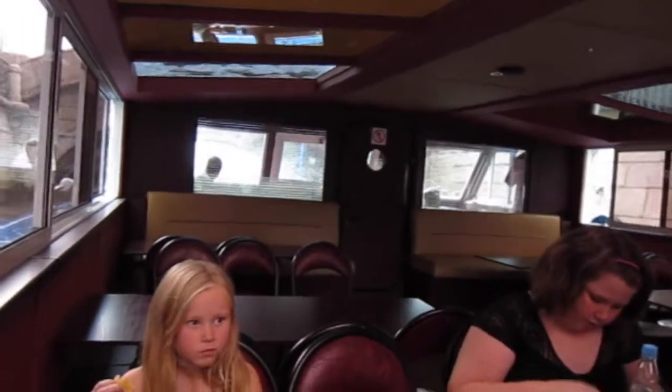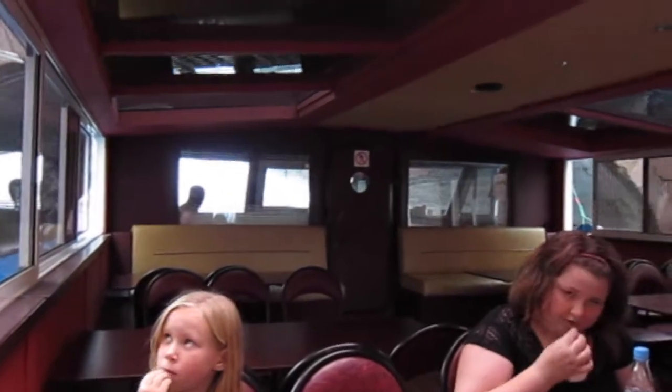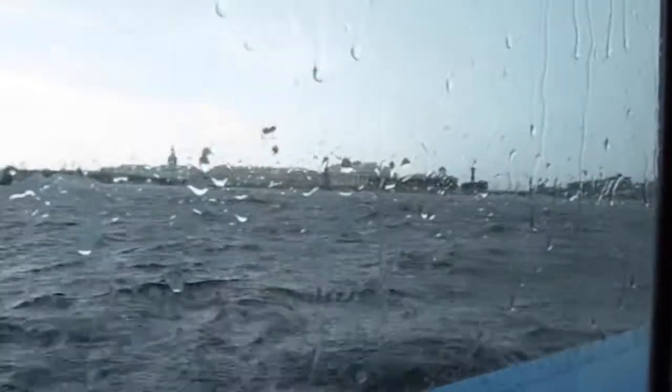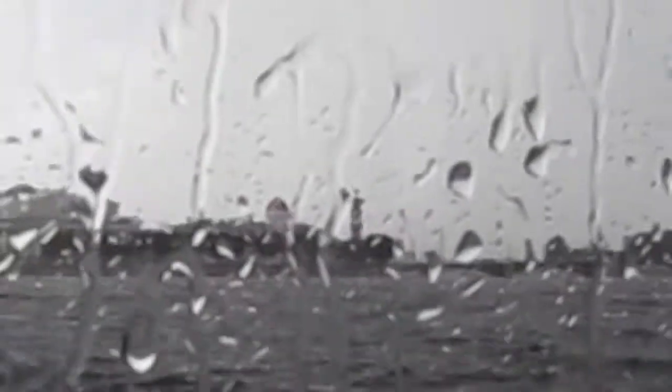Our private tour. We're on the second day of the Anastasia tour. And they said it's a private boat trip, and they really mean private because there's no one else on the boat at all. Looks like a hump. Oh, I'm getting wet. Yeah, it's starting to rain. We've had really good weather every other time, but no, shouldn't have focused on just the window.